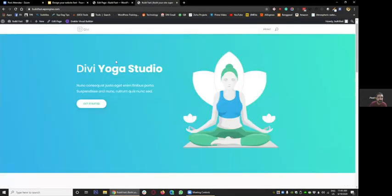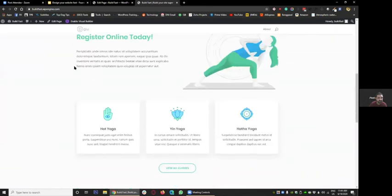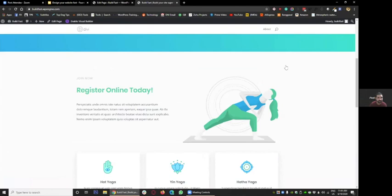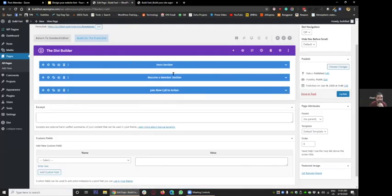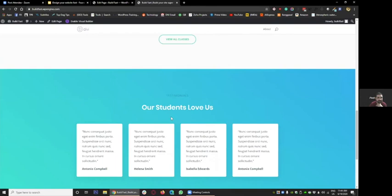Now you can see that this page is divided into different sections. So this blue thing is one section, this white thing is another section, again this blue is another section, and so on and so forth, right? And you can see here our page is divided into 3 sections: hero section, become a member section, and join call to action section, right? Which are these 3 sections.